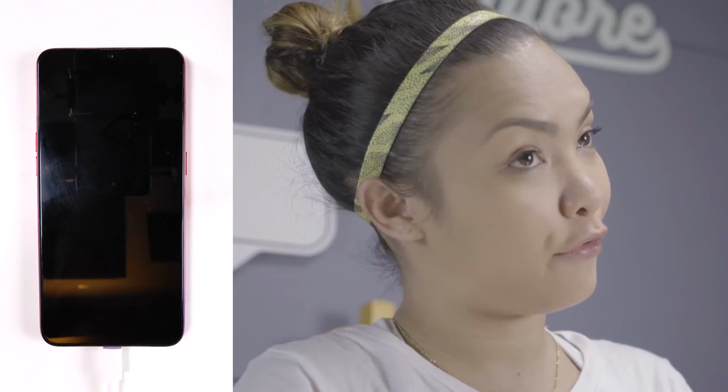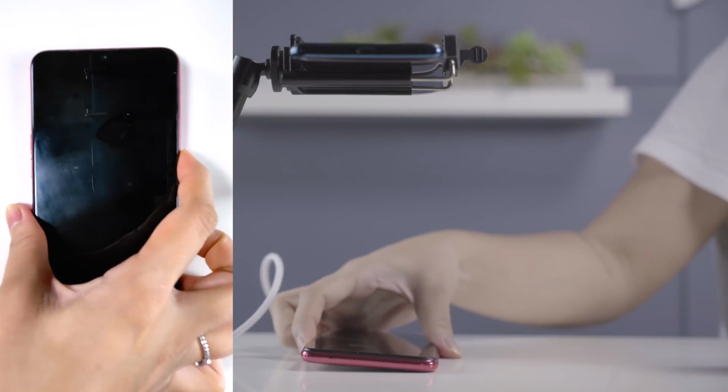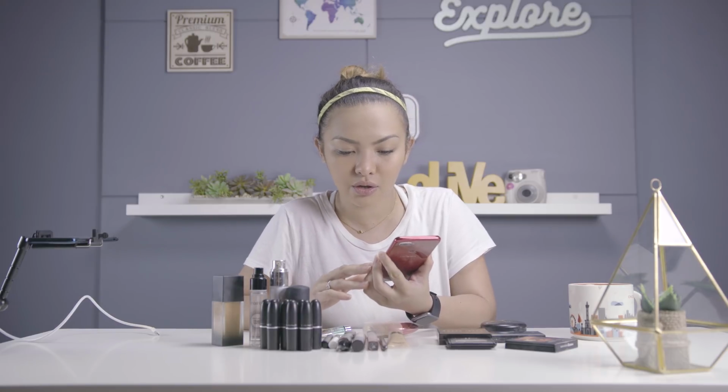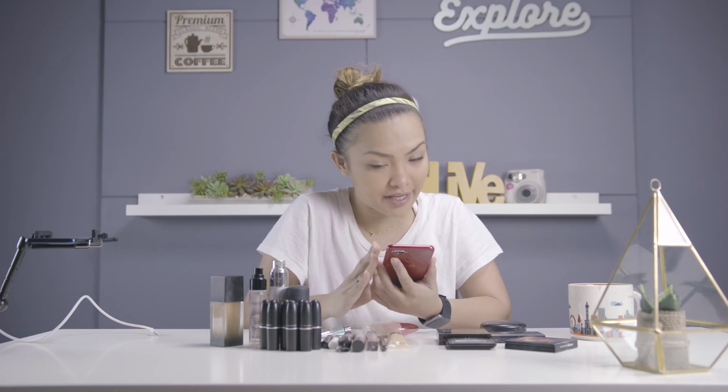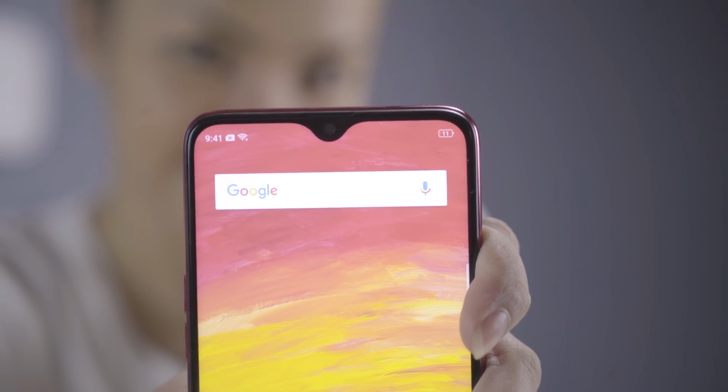Ta-da! 5 minutes is over, and let's see what percentage the phone is on after 5 minutes. Oh! Let's turn it on, but before I unplugged it, it was at 11%. So let's see here. So after 5 minutes of charging, the phone is now at 11%. Alright, so after just 5 minutes of charging, we got 11% on the phone, and that's pretty good. It could last us 2 hours of talk time.